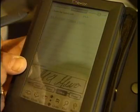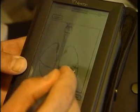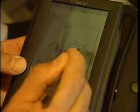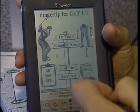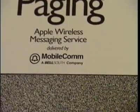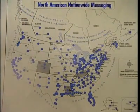One new application designed for physicians is called Hippocrates. It lets doctors make notes on case histories, enter a diagnosis, or write prescriptions on their Newton while they're on rounds. Other programs include this one that evaluates your golf game. But the real focus is on communications applications for Newton, such as paging and wireless messaging.